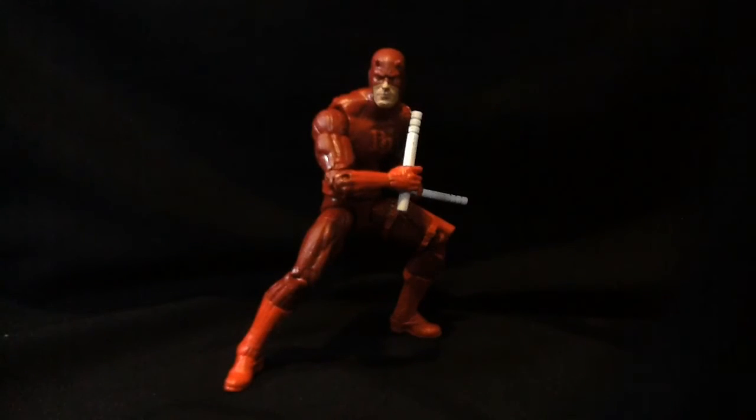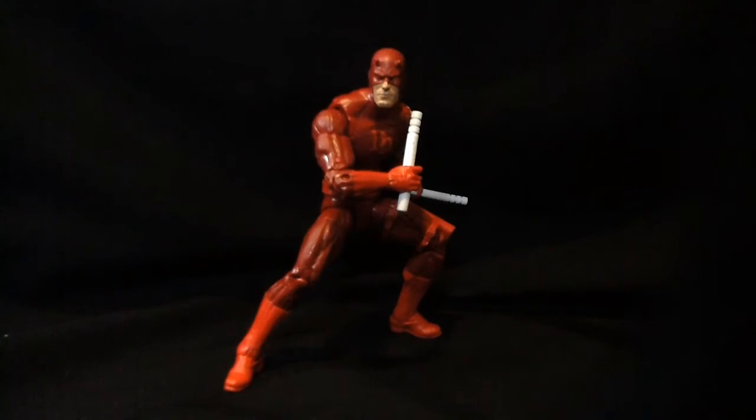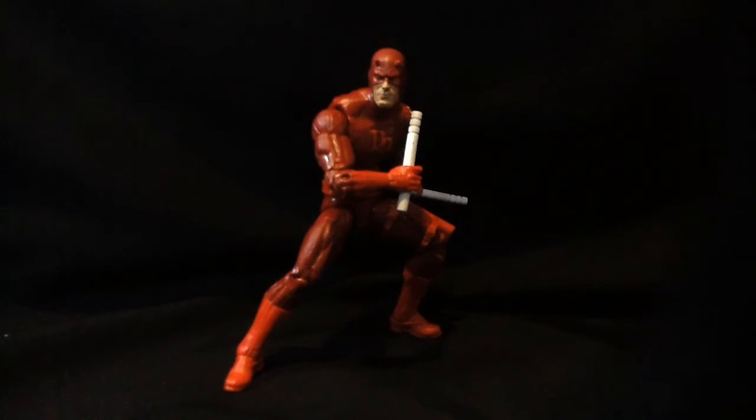And starting off at number 10, we have the Marvel Legends Daredevil, released in the Hobgoblin wave, released in 2015. This is a character I can relate to personally. I am blind, and so is this guy, and he's also a smart individual with a sick skill set, such as martial arts, and being able to beat the crap out of people with 2 sticks, or 1 if he combines them together. So definitely a cool character, and nonetheless a cool figure.